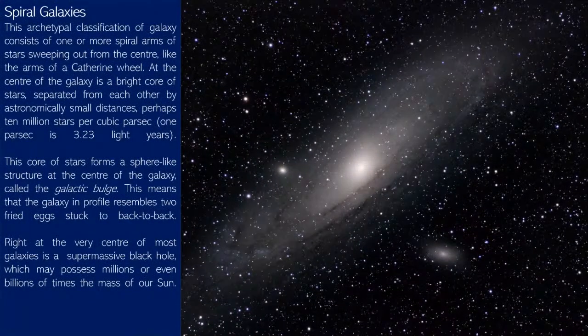So let's talk about one of Hubble's main classification of galaxies, the spiral galaxies. This archetypal classification of galaxy consists of one or more spiral arms of stars sweeping out from the centre like the arms of a Catherine wheel. At the centre of the galaxy is a bright core of stars separated from each other by astronomically small distances, perhaps 10 million stars per cubic parsec, 1 parsec being 3.23 light years. This core of stars forms a sphere-like structure at the centre of the galaxy called the galactic bulge. This means that the galaxy in profile resembles 2 fried eggs stuck back to back.